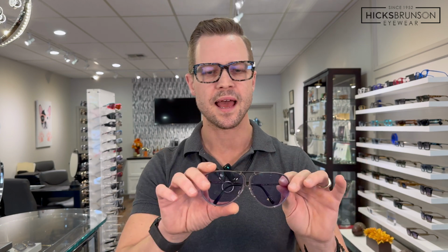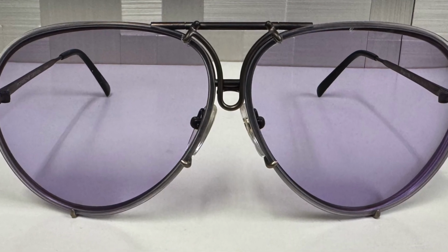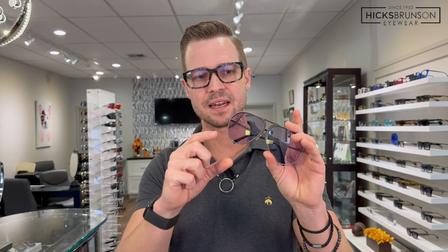So the Aviator is already iconic. This piece, though, just blew the lid off of Aviator design when it came out, because it had an innovation that we hadn't yet seen before, and that innovation was this flip bridge right here. And this was, according to the company, the first frame of its kind with an exchangeable lens system. And I'm not gonna demonstrate that here, because I'm gonna talk mostly about the lenses we did for this frame here in just a second.